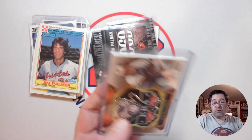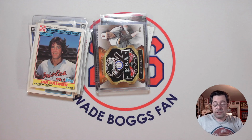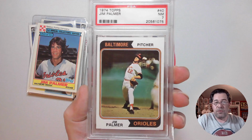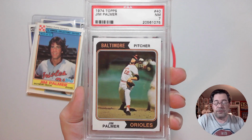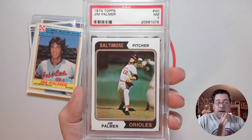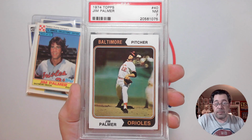All right, so that's my raw collection, at least that, like I said, that I could find. And so here's some of the vintage cards I have. I have 5 of them. The oldest one is his 1974 Topps. Now here you can really see his overhand delivery. He drops that straight down. This is a nice PSA 7 copy.